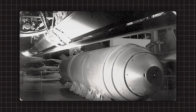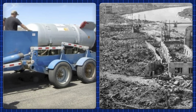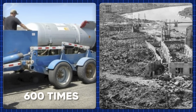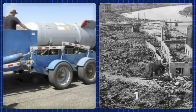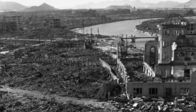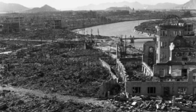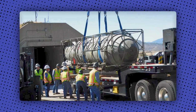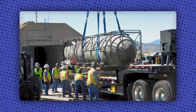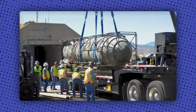Created during the peak of Cold War hostilities, the B-53 possessed an explosive power more than 600 times greater than the atomic bomb dropped on Hiroshima in 1945. Its primary mission was clear: to ensure the destruction of heavily fortified Soviet command centers concealed beneath layers of rock and concrete. The B-53 was enormous, weighing roughly 8,850 pounds and comparable in size to a small car.